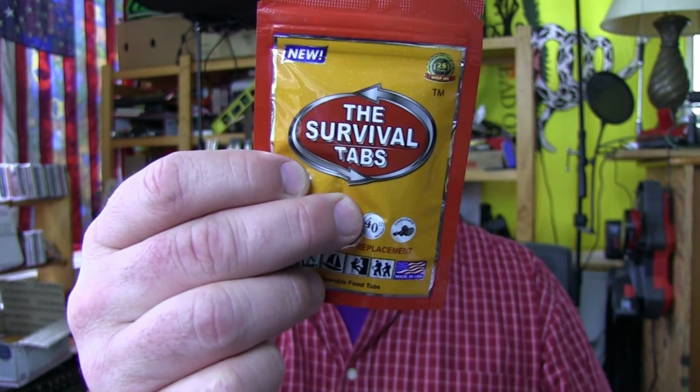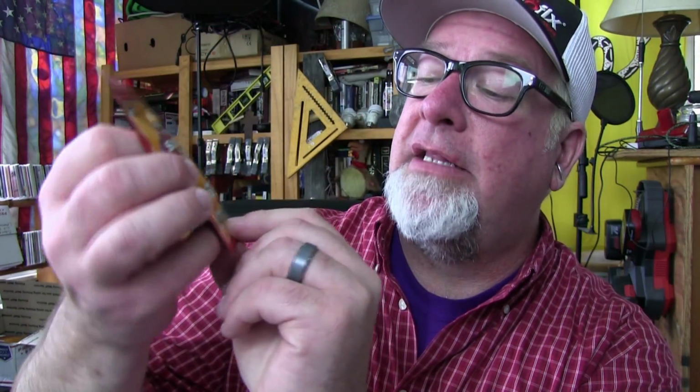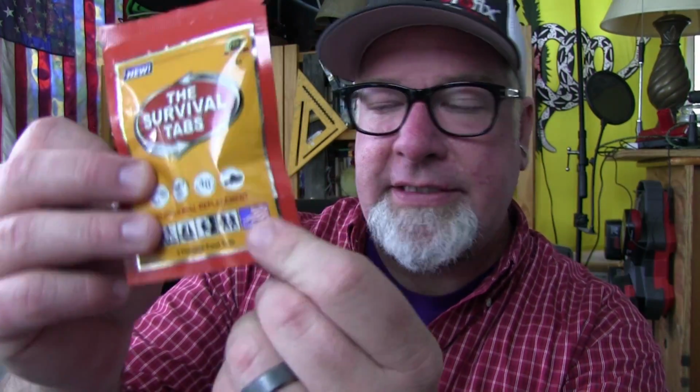Okay, right out of the gate, what is a survival tab? Well, here on the package, it says that a survival tab is a delicious meal replacement. Wow. It also says that it has no gluten. It also says that it is non-GMO. Way to go. And then it gives you a flavor. And then there are people here who have bicycles and treadmills and they're sailing, and then there are people hiking. Oh, but this part's cool. Made in the USA.